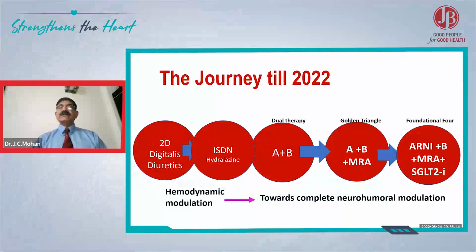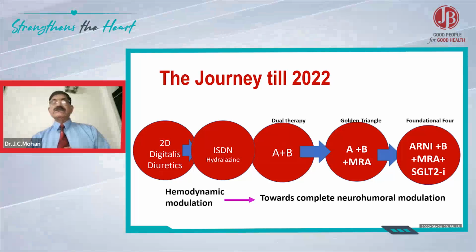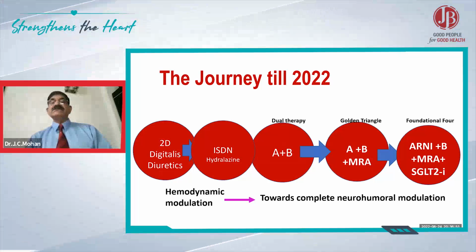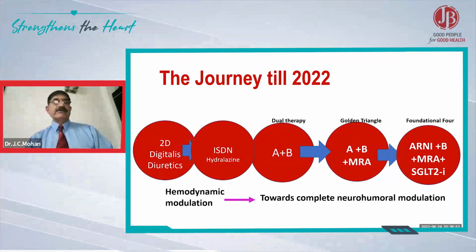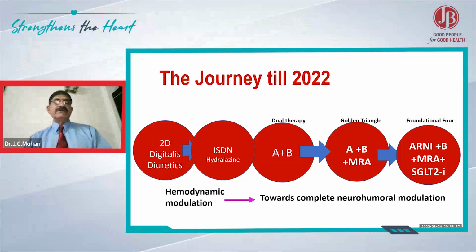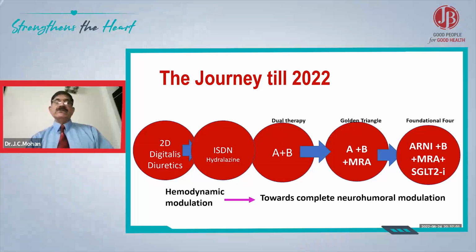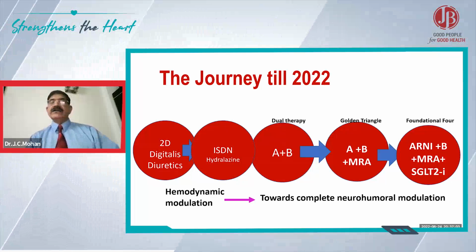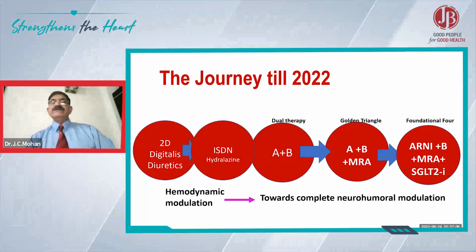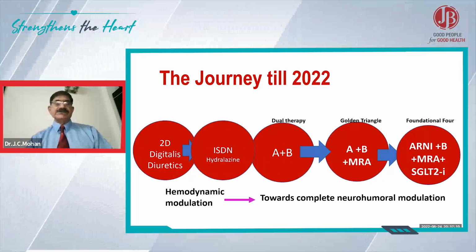So what has been our journey of treating heart failure with reduced ejection fraction and heart failure with mildly reduced ejection fraction? Initially, we started long back, 200 years back, with digitalis and diuretics. Then came the time when we thought this was a hemodynamic disease, and we gave vasodilators like isosorbide dinitrate and hydralazine. And the VA studies showed some clinical benefit with regard to reduced hospitalization.